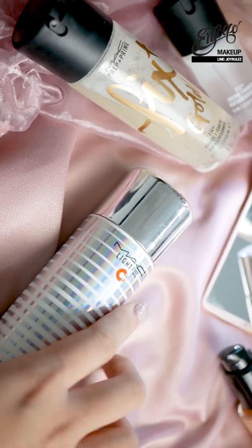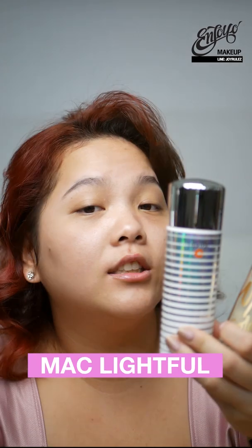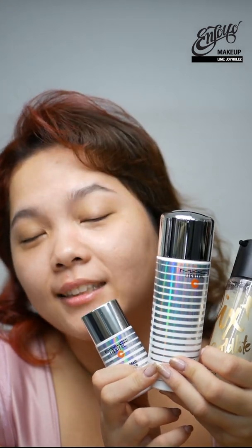Let's see how it's gonna change your life, change your skin and make your skin look glowing and beautiful without using too much foundation. Okay, let's start.